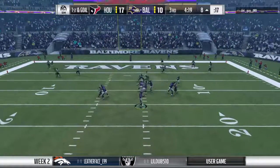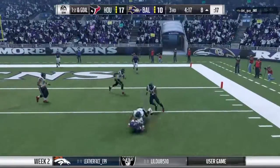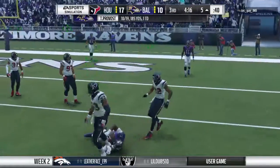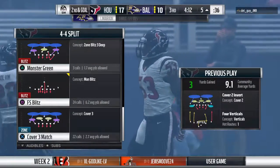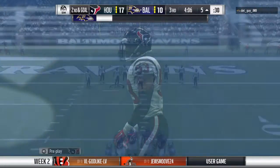From the shotgun, he'll look to throw. That is caught at the 7-yard line. And he'll be brought down this time at the 5-yard line. 3 yards is the gain that time, 2nd and goal.